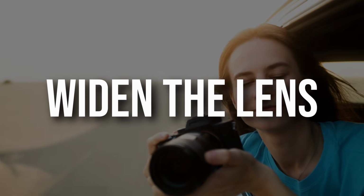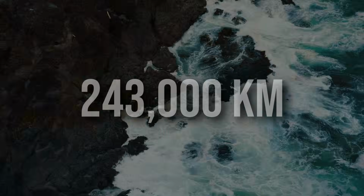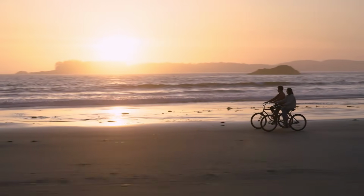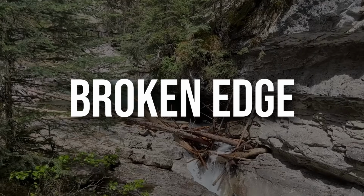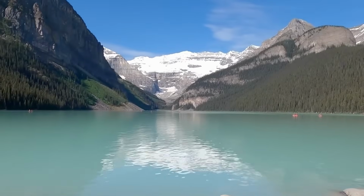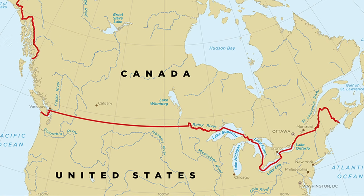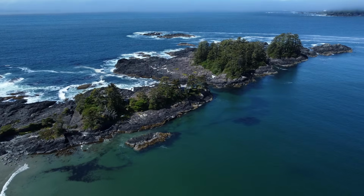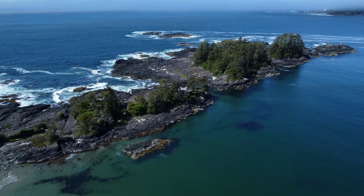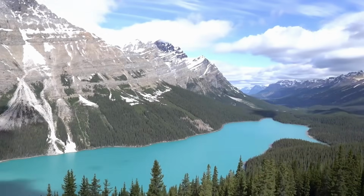Now widen the lens. Canada's coastline is the longest on the planet, about 243,000 kilometers when you count the mainland and the islands. And this isn't a clean edge. It's a broken edge. Fjords, channels, inlets, bays inside bays, coastline that behaves like a maze. A border usually feels like a line. Here it feels like a system, like a fracture zone where land and ocean can't fully separate. So Canada looks like empty space on a map until you zoom in. And then the terrain explodes into detail.